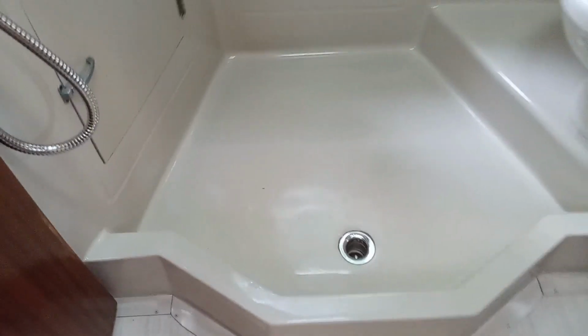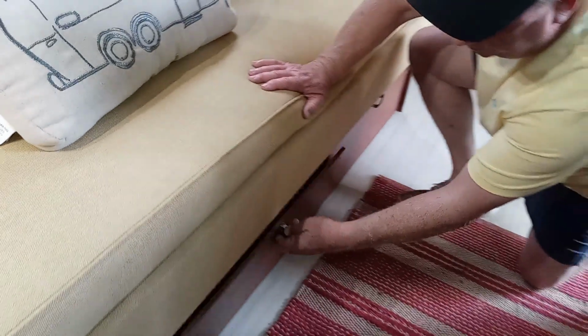It's got a lot of room. It's a really nice bathroom for a small trailer. For a wet bath, that's a lot of room. And then you have storage. The light fixtures, all that is original. And of course, we redid the upholstery and changed the color a little bit. This is unique on these trailers. This is Airstream.